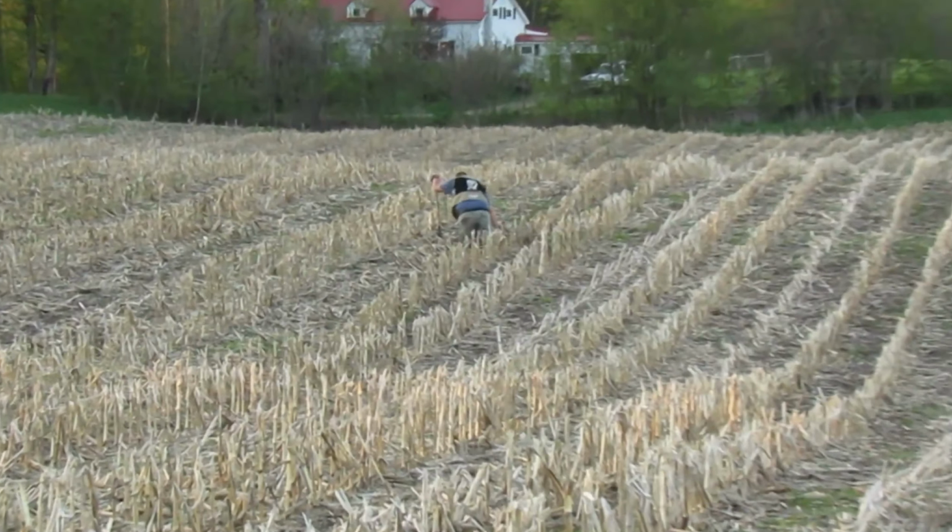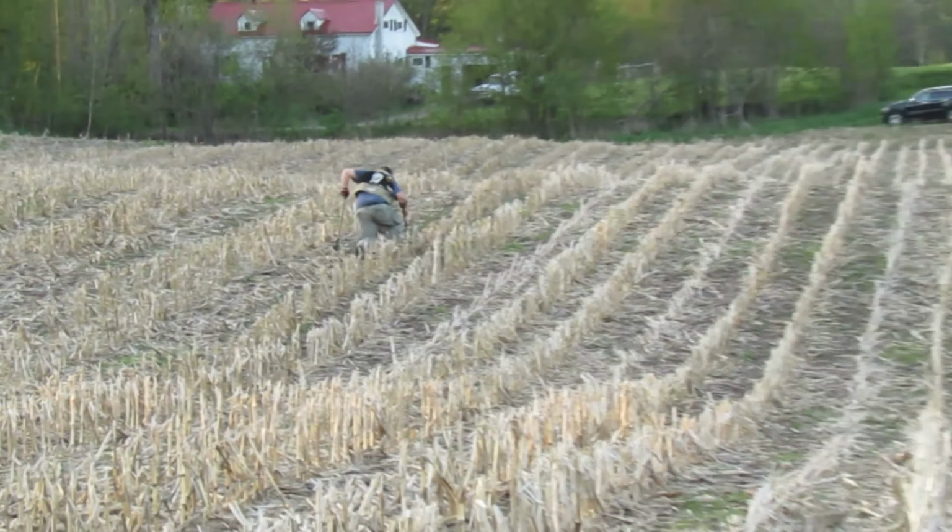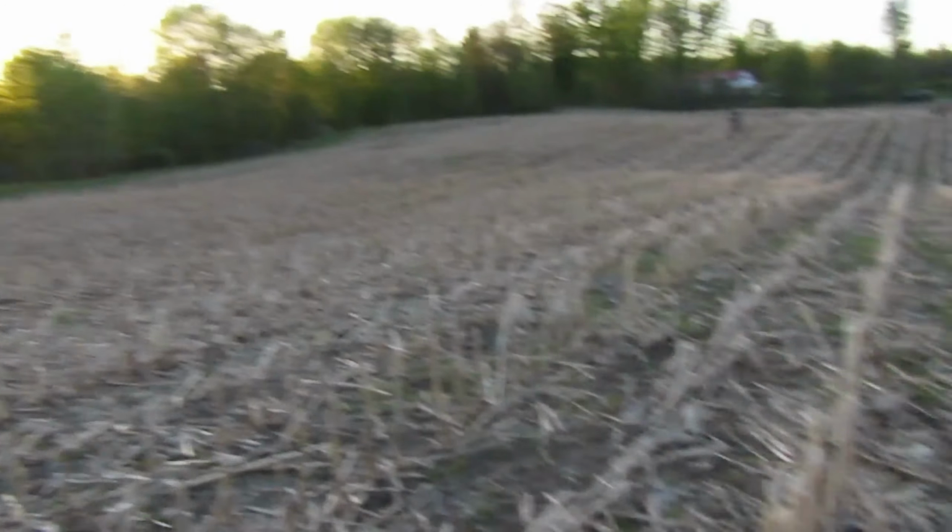And he's down on the hill right now. Looks like he's digging for something else. Bill's down there too. Sun's starting to go down, so we're making our way back to the car.